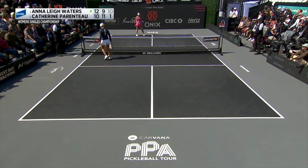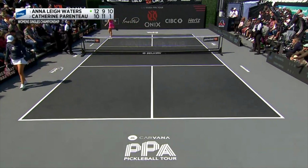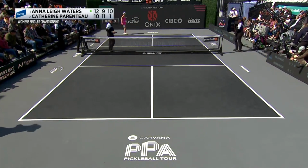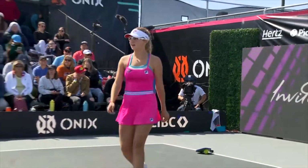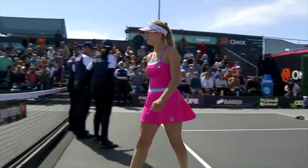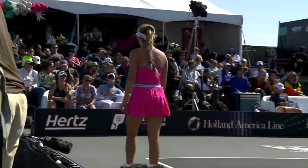And now it has unraveled to the point where we are at championship point here for Anna Leigh Waters. Catherine Parenteau is going to use that last timeout, as well she should. You don't take them home. Yeah, you can't cash them in for any value. See if she can regroup and have one last push.